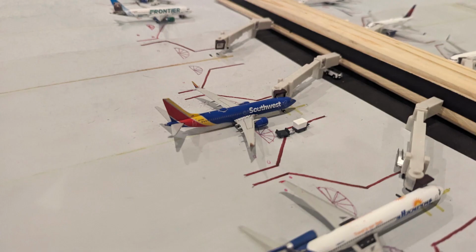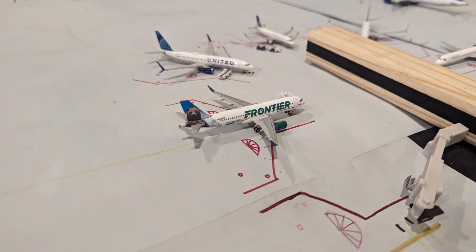And here we have the Southwest Boeing 737-800 with baggage being loaded on and passengers as well. He's going to be making a departure out to Chicago Midway. And here now you guys can see the 5 new gates we added, so really happy with them. I'll go ahead and get some jet bridges when I get the money since they are overly expensive. But apart from that, here we have this Frontier Airbus A320 with Griswold the Lovely Bear. He's going to be making a departure out to Denver, Colorado.